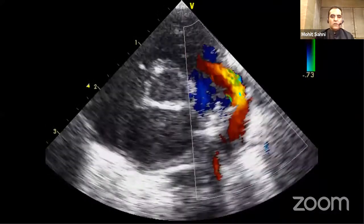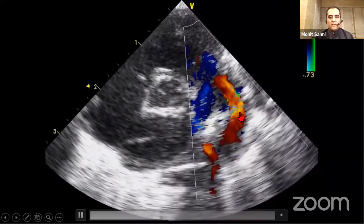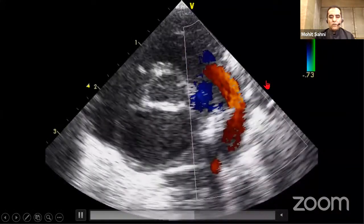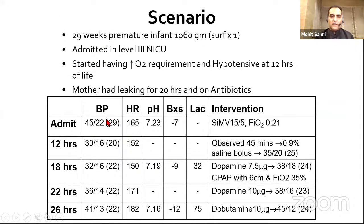When the echo was being done, we will talk about this view also. So this is nothing but a PDA, this red thing, and it is pure left to right shunting. So there was an HS PDA. We could have picked this up clinically also. If you see these blood pressures, you could appreciate the wide pulse pressure. So that was one of the indications that the baby is becoming acidotic, with increased oxygen requirement and a wide pulse pressure. That was giving a hint that this baby may be going towards a hemodynamically significant PDA.